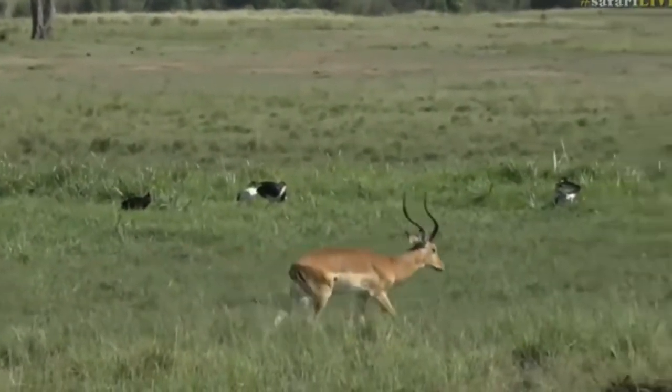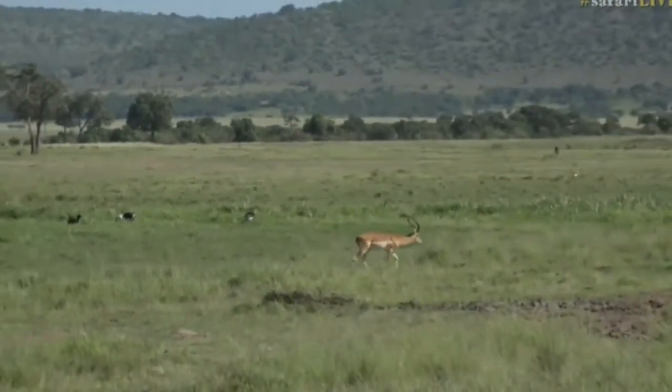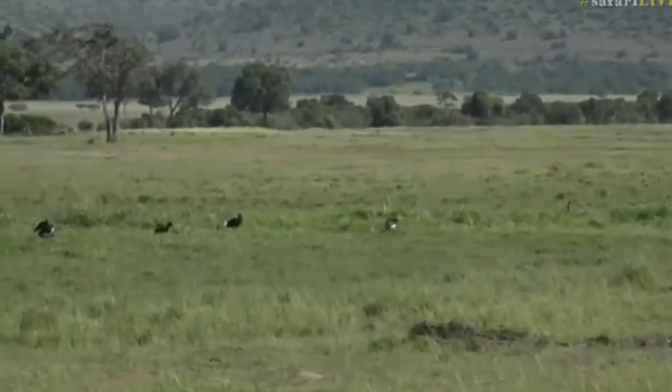So this is the famous marsh that we're on here. Ooh, what was that behind there? It's a spurwing goose as well. There's another bird species for everyone. Spurwing goose.